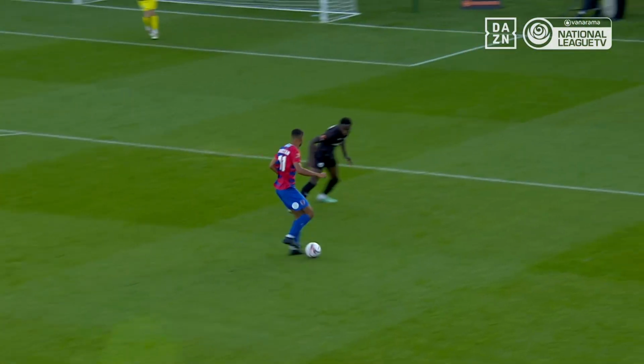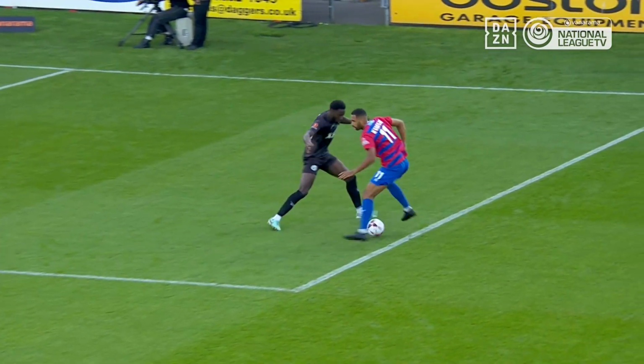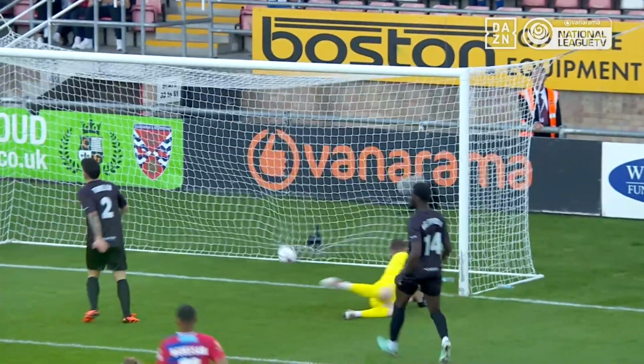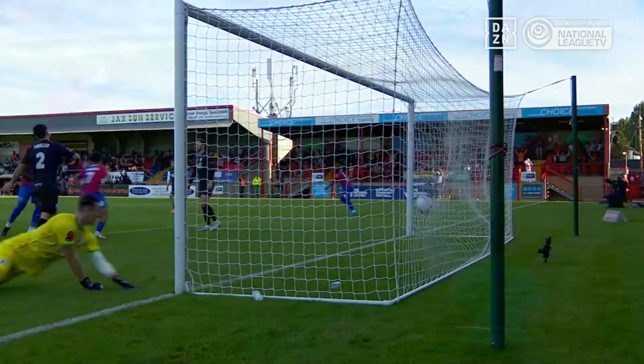It's a lovely little clip to the far post. You see here, as soon as it comes back, lovely little clip to the far post, but Moraes doesn't go for goal. He has the nous to know that Pereira's going to be arriving. Little nod back to him, and you've got to say a fantastic finish for Pereira. 5th goal of the season.